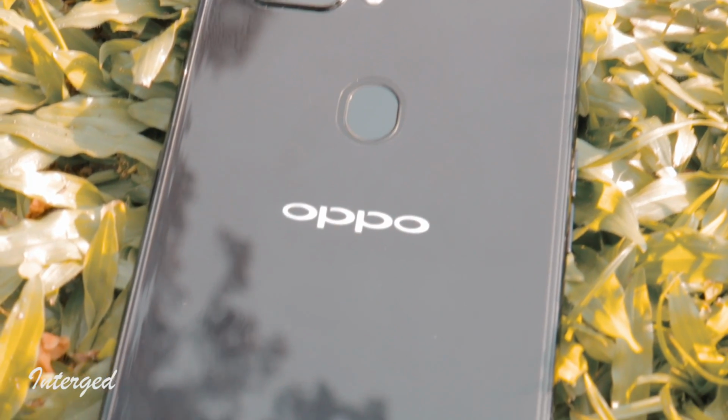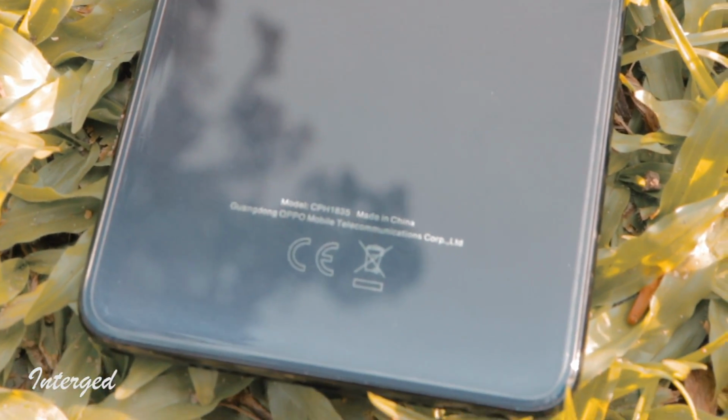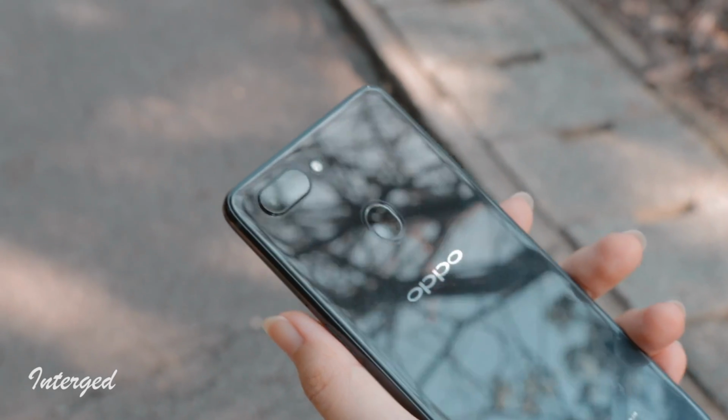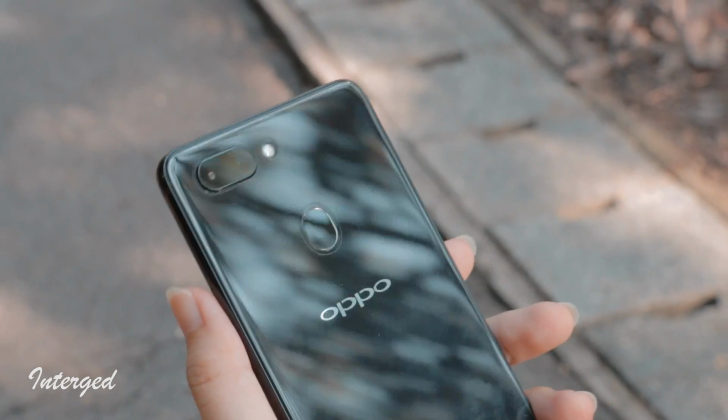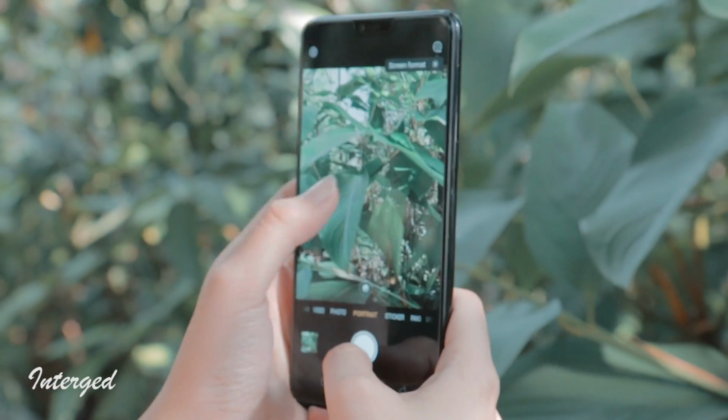The variant that I have with me is the Nebula Purple color, which is more of an indigo black. The other color variants of the Oppo R15 include Rouge Red. The colors were designed by an American industrial designer, Karim Rashid. The phone looks visually stunning overall, and it never failed to attract attention when I was using it outside.